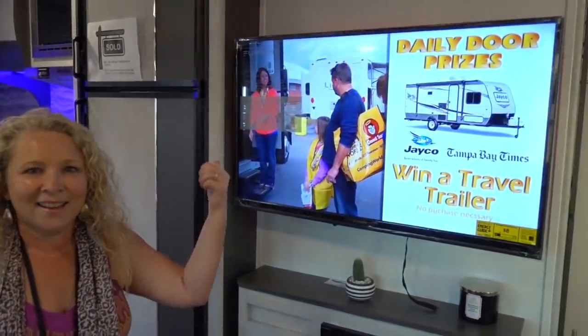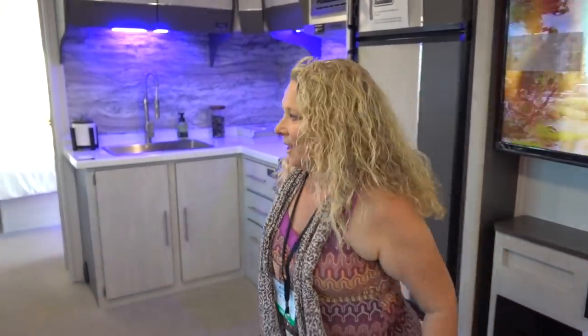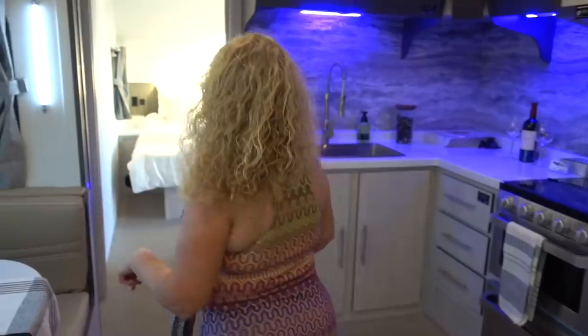Look at that, it's funny. Here's an ad for the Florida RV Show where we are right now as we're doing a walkthrough at the Florida RV Show. Let's go take a look at the bedroom.